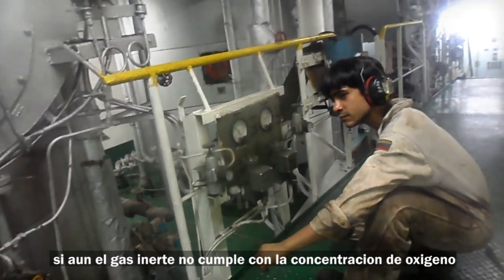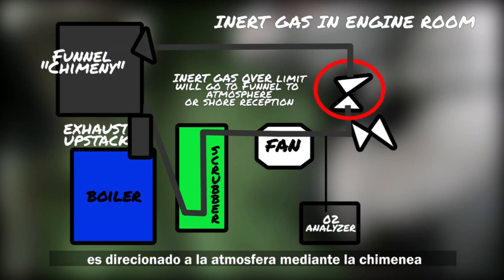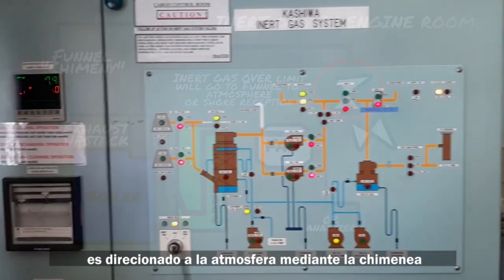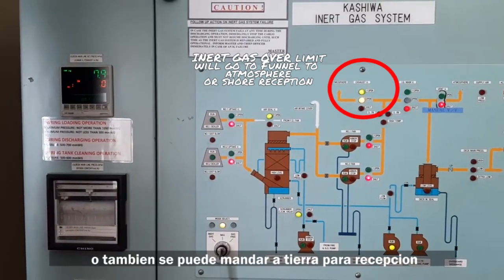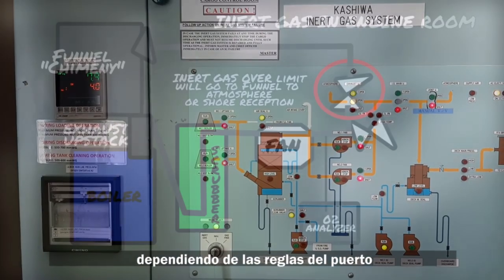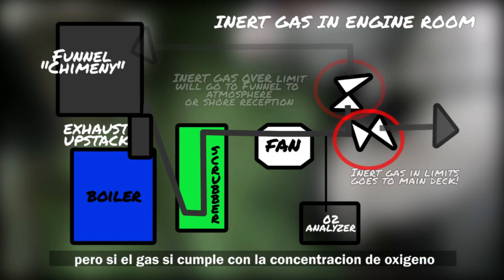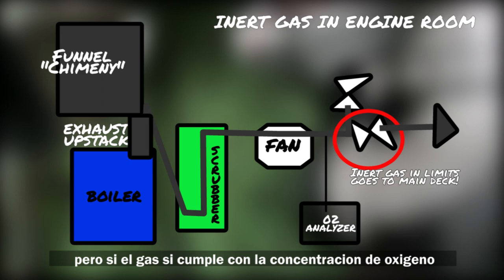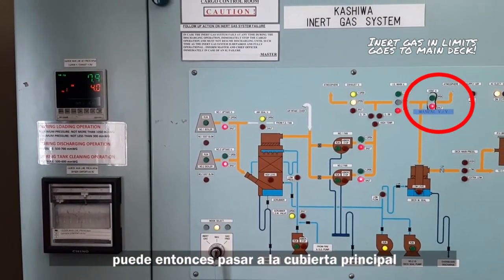If the inert gas does not comply with our oxygen safety requirement, then it is released to the atmosphere through our funnel, or it can also be sent to a shore reception facility depending on the port administration. However, if the gas is compliant and safe, we can then send it to the main deck.